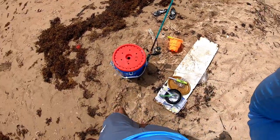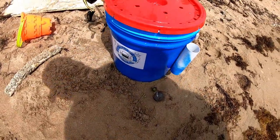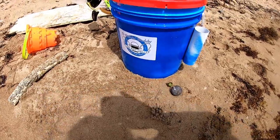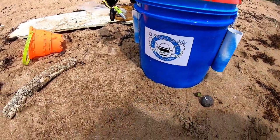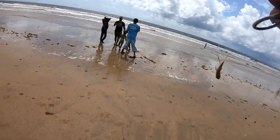The fishing buddy bucket. Nice rod holder, that's important. Now walking out with the pieces of mullet.